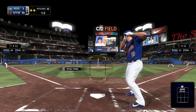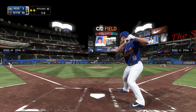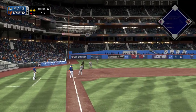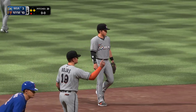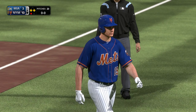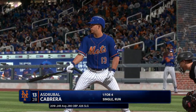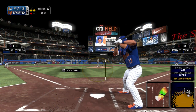Come on, Jay. Let's go one more time, baby. A ball and two strikes. Here's the pitch. Popped up. Prado is there, and he's got it for the first out. The batter, number 13, second baseman, digging in, the switch hitter, Asdrubal Cabrera. And he's got runners at the corners here with only one out.